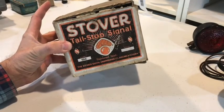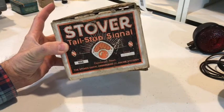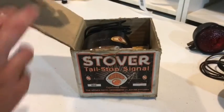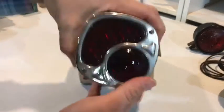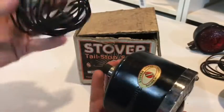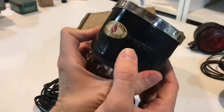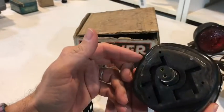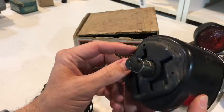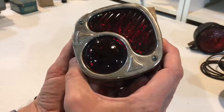Again, very unusual. Wasn't able to find too many of these on the internet. Certainly none currently for sale anywhere. Stover tailstop signal, very Art Deco, and I'm guessing again from the 1930s. But look at that. It's got the cable with it. It's got a nice Stover signal label, Stover light it says, and it's got some wear just from being exposed to the elements, but I'd say it is almost new stock.